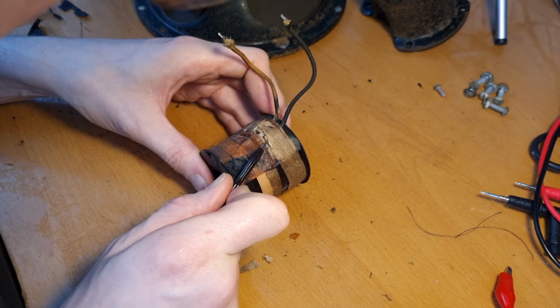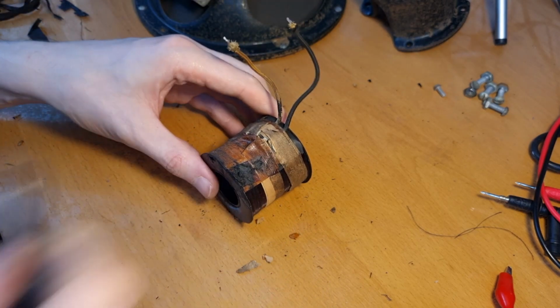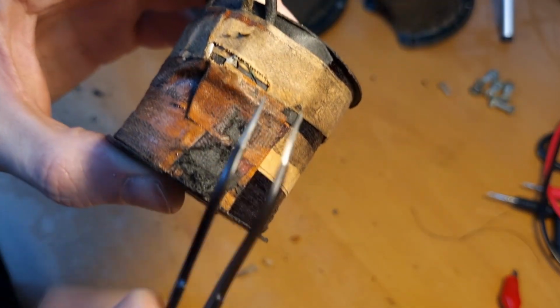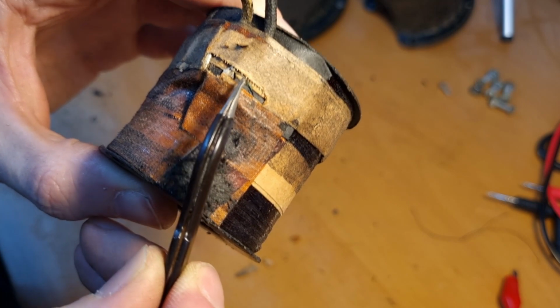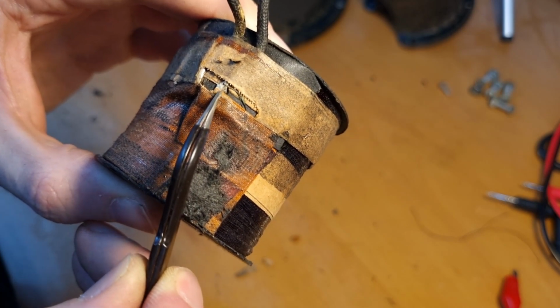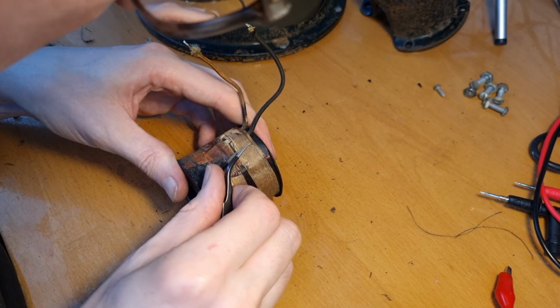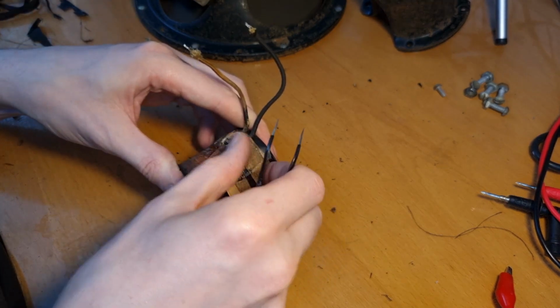There is some corrosion here on this wire. I don't know if you can see it. Let me bring it a bit closer. See, there I see the wire of the coil which is attached here. It could be that this soldering point is simply corroded. If you look at how much rust there is inside the radio, it wouldn't surprise me if that's the case.